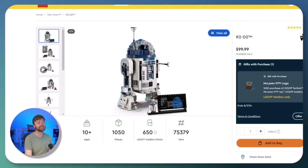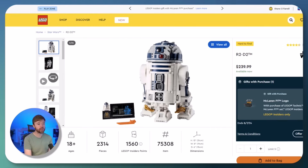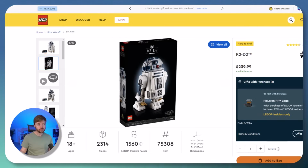There is another R2D2 that has already retired that we can look at to understand how good of an investment that was. But real quick, before we do that, we've got to remember that there has been another R2D2 released since, and this one is currently available in stores and will continue to be available next year. It is not retiring this year. This is a $100 version, set number 75379. So we've got to keep this in mind if you're considering investing in 75308, because again, this is a $100 version, so it's half the price.